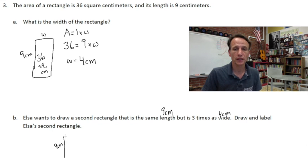And I'm going to do it the way I did it up top, where I say, okay, well, that's 4 centimeters. Ooh, that's a horrible 4, sorry. That's a little better. Okay, maybe it's worse. All right, anyway, and then there's another 4 and another 4. So 3 times as wide. 1, 2, 3. So 4 centimeters and 4 centimeters.